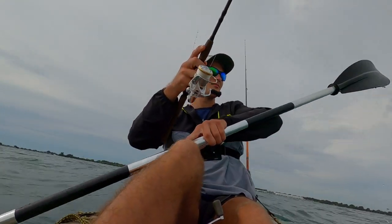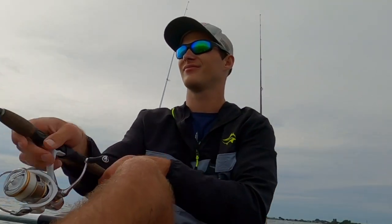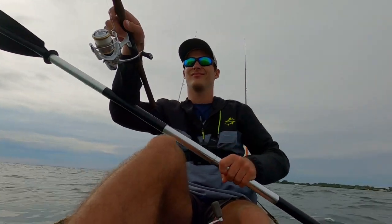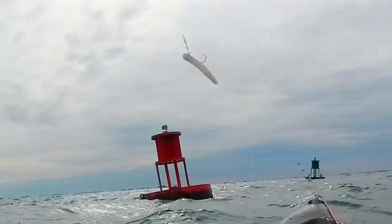So after fish four, I struggled to find another fish for a while. So I switched to a little Ned rig and eventually moved into deeper water where I found the next couple of fish with a white tube.